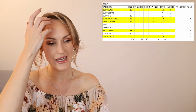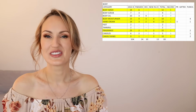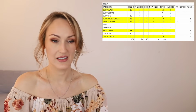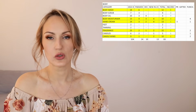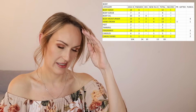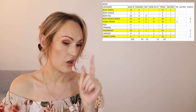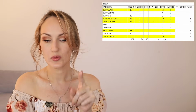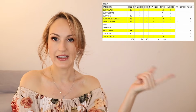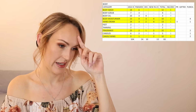Hand creams, man, it's a problem. I feel like I struggle so bad with hand creams. So I started the year with 14. I finished 3, decluttered 2, but I had 4 new ones come into my stash. Advent calendars, it is what it is. That leaves me with 13 products. Oh, and actually, to be fair, 3 of them were in a PR pack from holiday last year that didn't make it onto my inventory either.